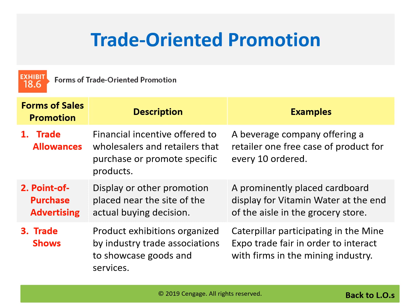Next, you have point of purchase advertising, display or other promotion placed near the site of the actual buying decision. So for example, a prominently placed cardboard or a billboard displayed for vitamin water at the end of the aisle in the grocery store. Another is a trade show, product exhibitions organized by industry trade associations to showcase goods and services. So for example, Caterpillar Heavy Equipments participates in a mine expo trade fair in order to interact with firms in the mining industry.